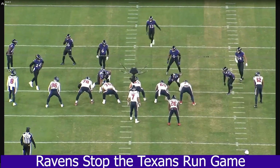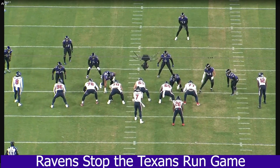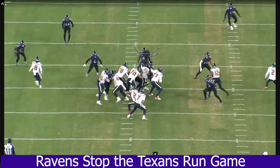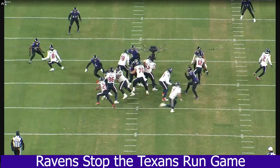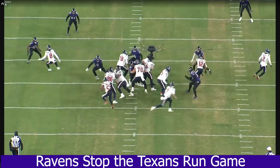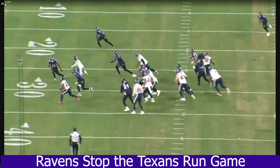All right, it's 6th carry. Again, our traditional set, with our traditional nickel set, I should say. Not because early in the game we were 4-3-ish or 50-ish. However you want to see it, 3-4, depending on what you want to call Malik. But again, look at Clowney.